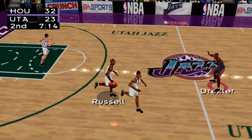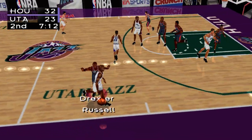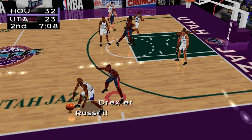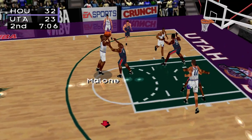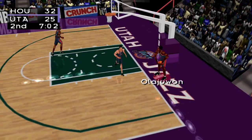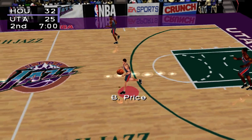Inbound pass to Russell. From the right side to Malone. He squares up for the shot. Sinks the shot. Inbound pass to Price.